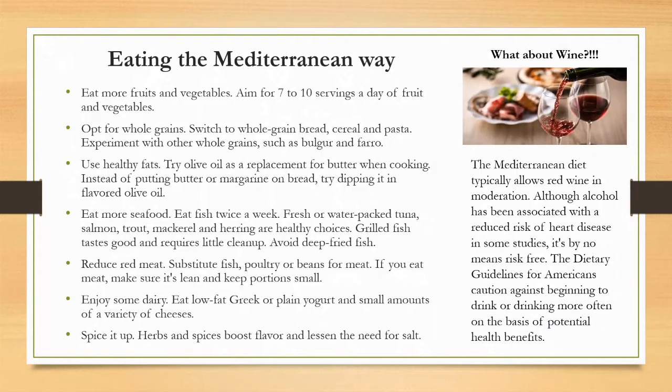The Mediterranean diet is one of the healthy eating plans recommended by the Dietary Guidelines for Americans to promote health and prevent chronic disease. It's also recognized by the World Health Organization as a healthy and sustainable dietary pattern. Healthy fats are the mainstay of the Mediterranean diet. They are eaten instead of less healthy fats, such as saturated fat and trans fat, which contribute to heart disease.